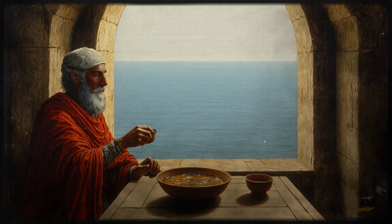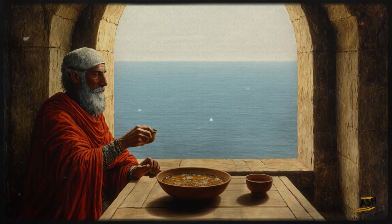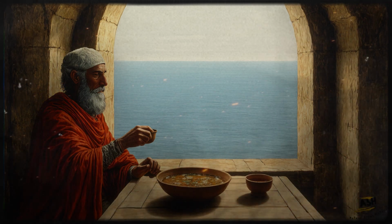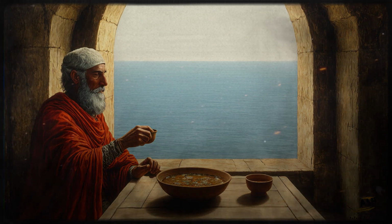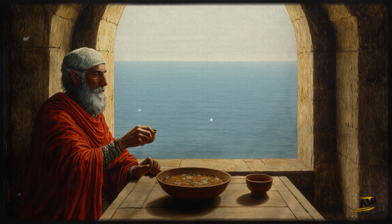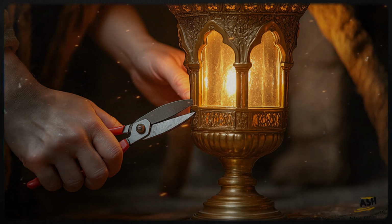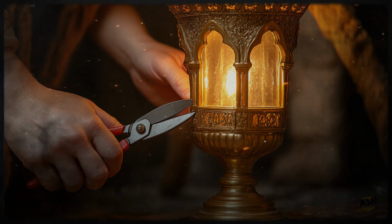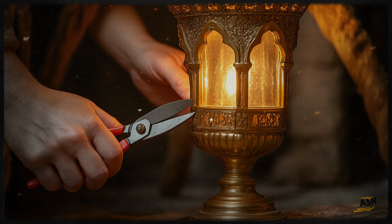Your first task is to check and fill the oil reservoir. This might involve a bit of pumping or carefully pouring from a heavy can, ensuring no spillage and no air bubbles in the fuel lines. Precision is key. Then, the wicks. They must be perfectly trimmed. A fraction too high, and the lamp will smoke, sooting up the precious lens and diminishing the light. A fraction too low, and the flame will be weak and ineffective. You use specialized scissors, long and slender, to achieve a perfectly even edge.